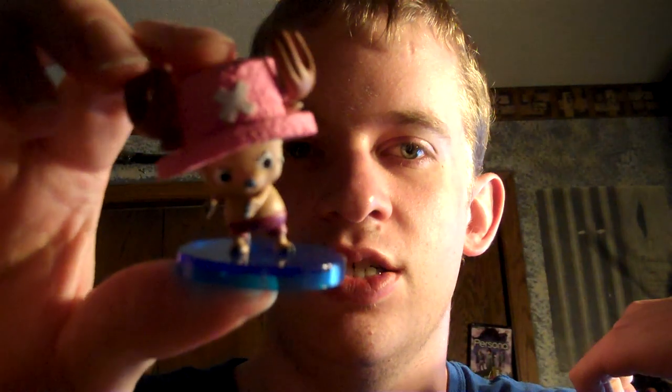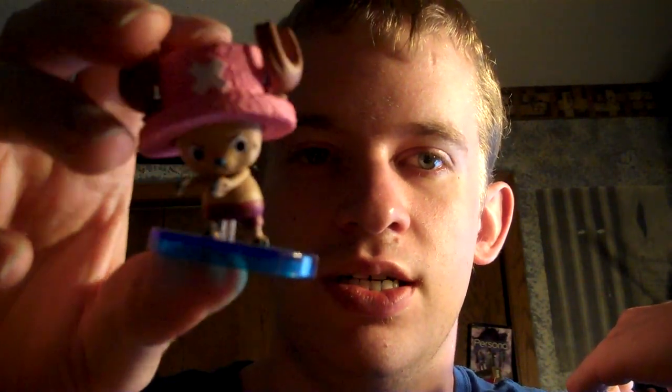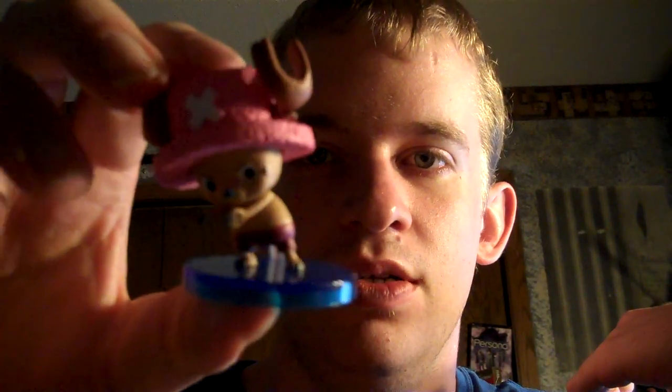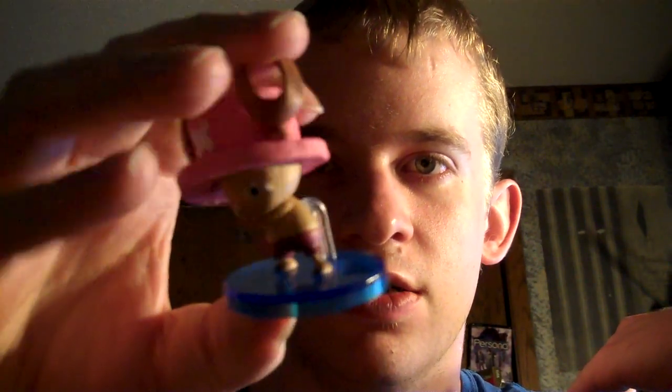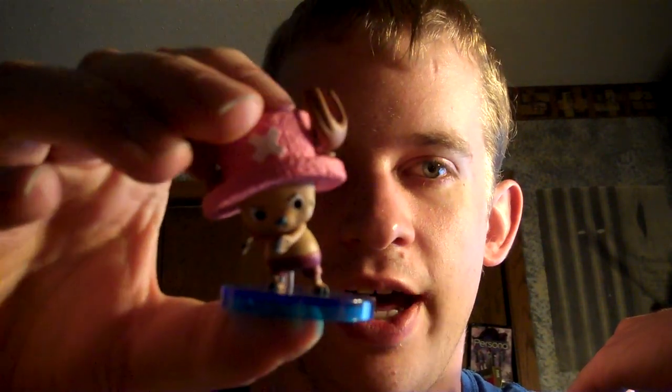And Volume 13 I managed to get some more of. I finally got Chopper doing his little hiding pose where he hides behind stuff, except he's completely out in the open. Really nice looking. Really like it, especially the hat.